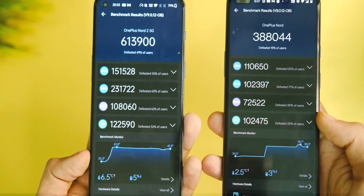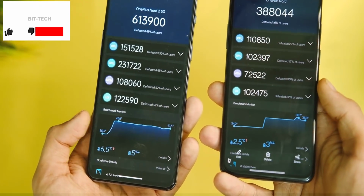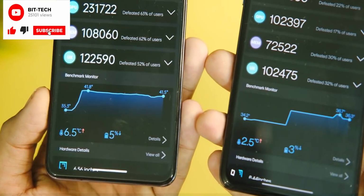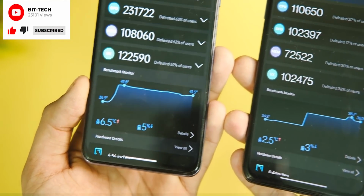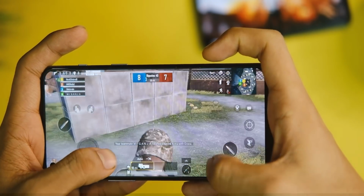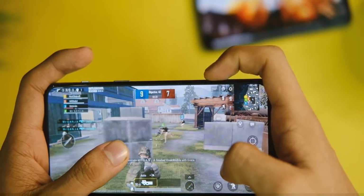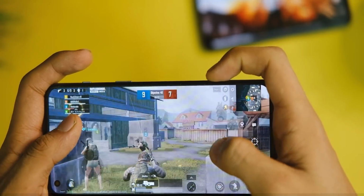If I compare it with the Nord 1, the CPU temperature went up by 4 degrees during benchmarks on the Oneplus Nord 1 and by 6 degrees on the Nord 2. Anyways, now talking about games like Bgmi, both of these phones have Smooth Extreme as maximum settings, so no 90fps option on the Nord 2 as well as of now.